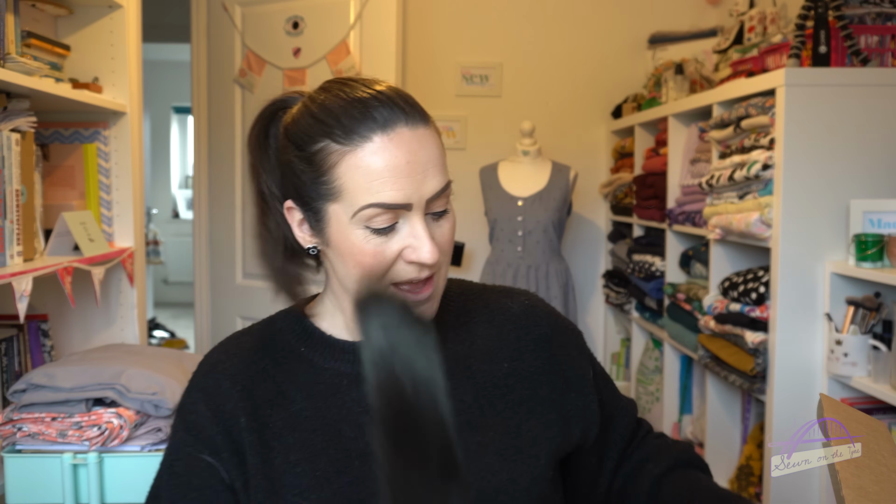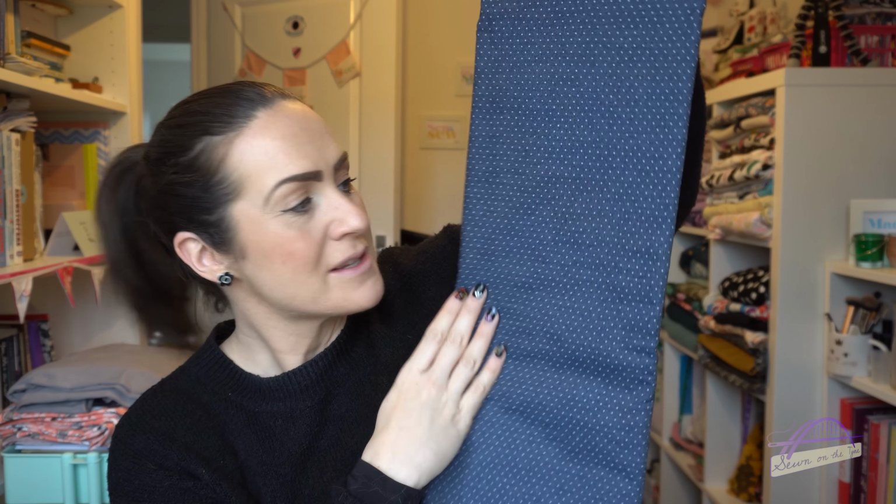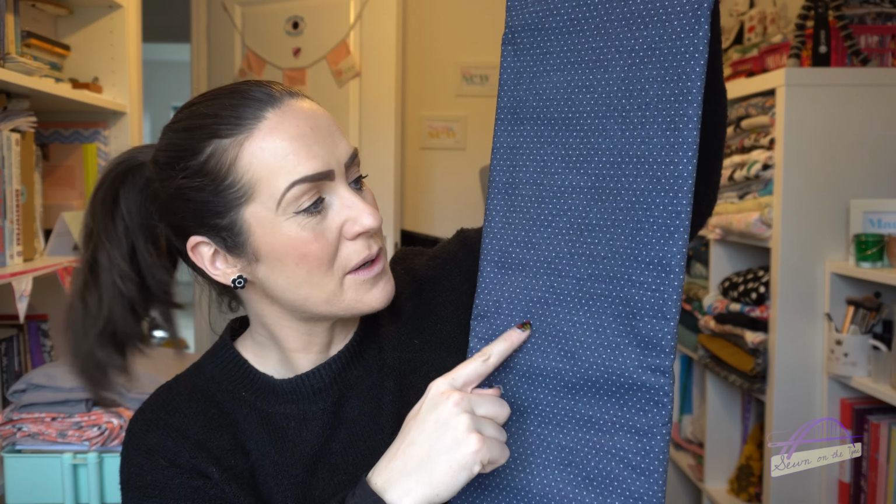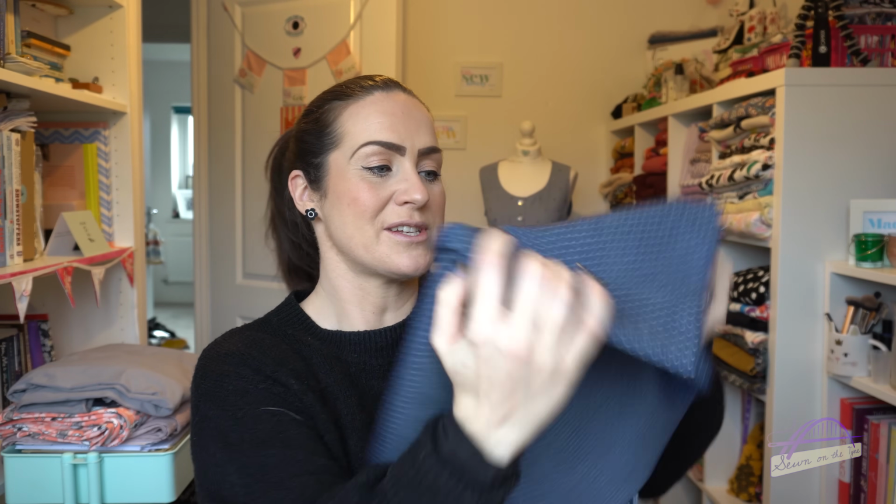And then, hello, the fabric that I've gone for, do you want to go in that box then, is a beautiful spotted denim. So it's sort of an indigo, like dark blue denim colour, and it's got little spots all over. I thought that would make a really nice denim shirt. So they've sent me 2 meters of that, which will be plenty.